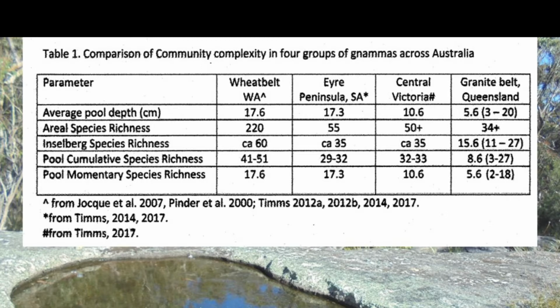And I go 5 times, so over 3 years, so you get a cumulative species richness. But here you can see the big difference between Western Australia and the granite belt. And the pool cumulative species richness is also very poor in the granite belt. The Inselberg species richness is the whole big rock.